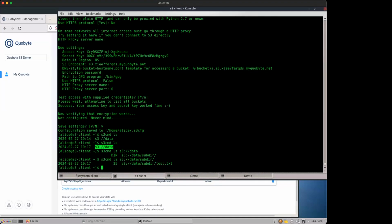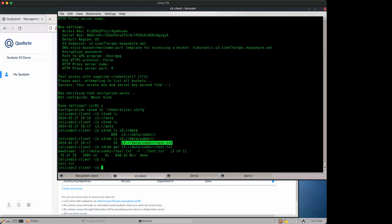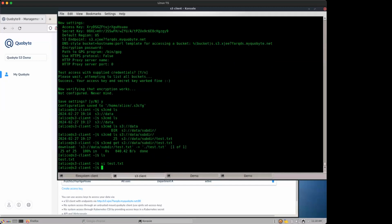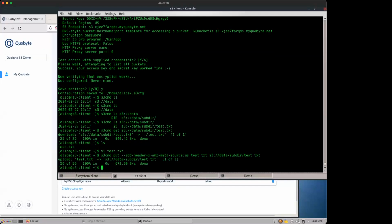Now we can download it as an object to the local file system on that client here. The file, we can edit it, do whatever. Save this, and then we can upload it to the bucket again. And I'll also add some custom metadata here. The reason is that I want to show you how the custom metadata that you can set in S3 is presented in Quobyte and on the file system layer. So here in this command, we use S3cmd with put to upload the test file to this object. And we add a custom header, source US, just something invented, that this data originated in the United States. Upload worked.